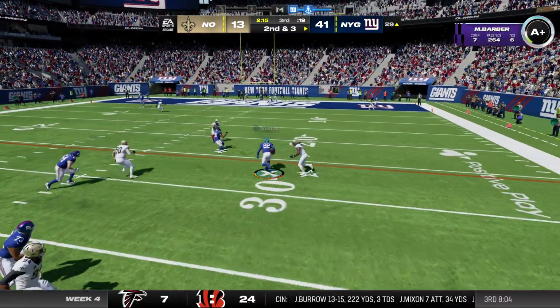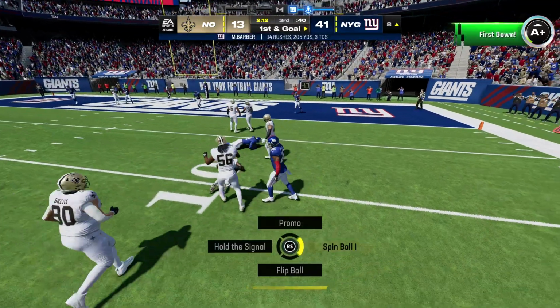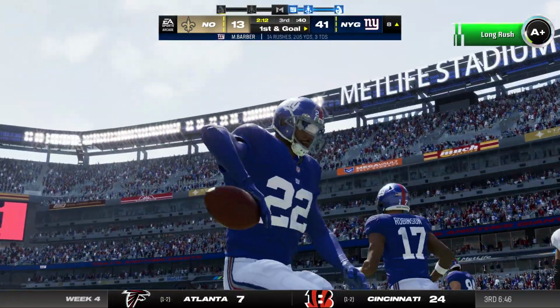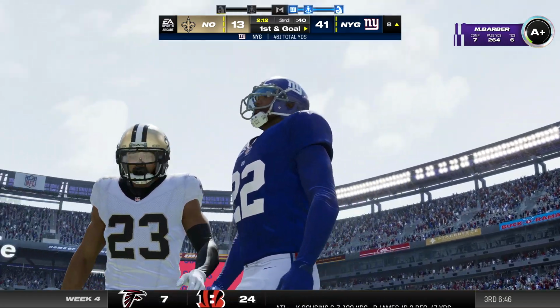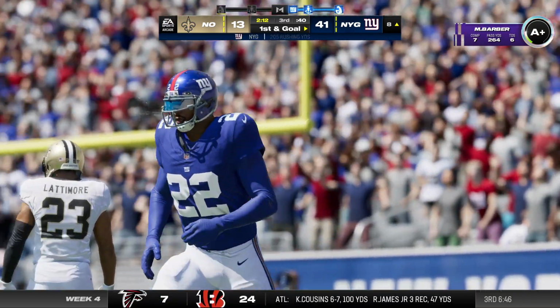Barber escaping the pressure right. And he's brought down, but not before he reaches the 8-yard line. That one a broken play, but it ends up being a good play. The scramble goes for 20.